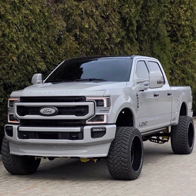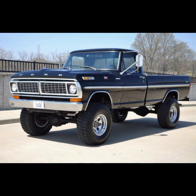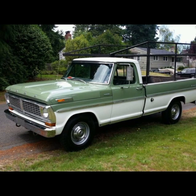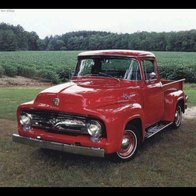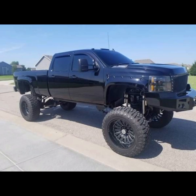Years 1960 to 1966 marked the start of a transition in the world of full-size American pickup truck designs. It was also an era marked by a wide range of models to choose from.